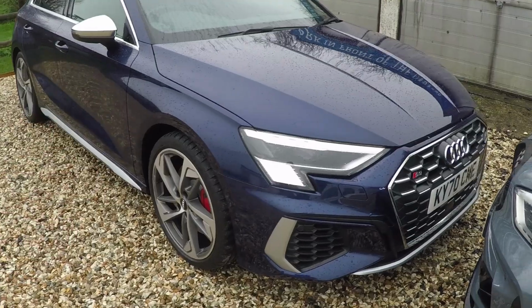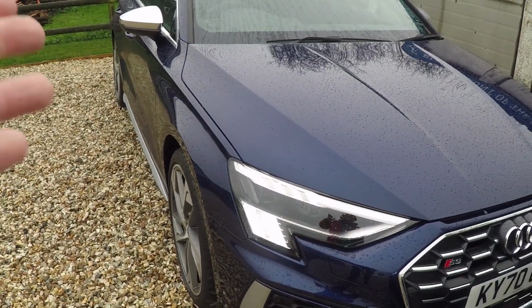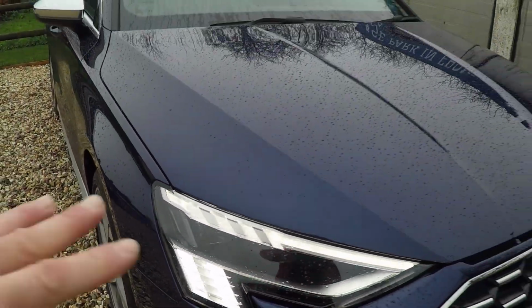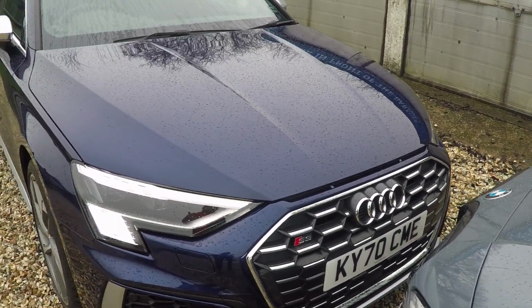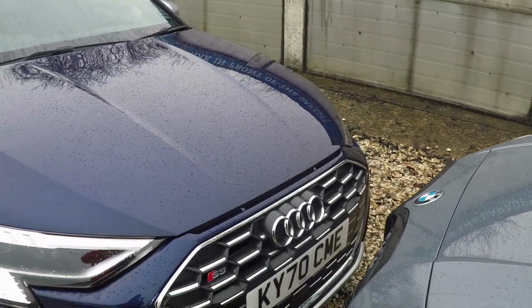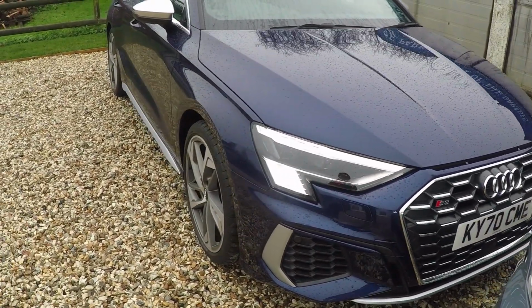A lot of people don't like the size of the headlights, which they are quite big, but I don't have an issue with them. They're really nice headlights as well, with this 15 LED array in them. LED matrix, I believe, are standard on this S3. The grille is quite big as well, but it kind of carries it off better than this BMW and better than some of the bigger grille BMWs as well that have come since, like the M4.